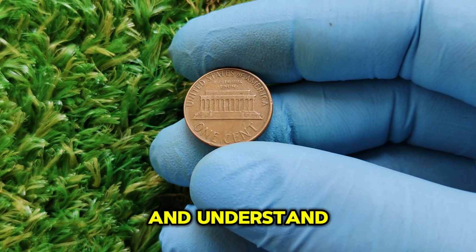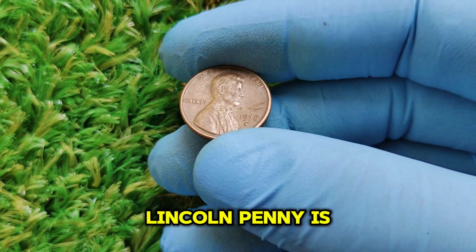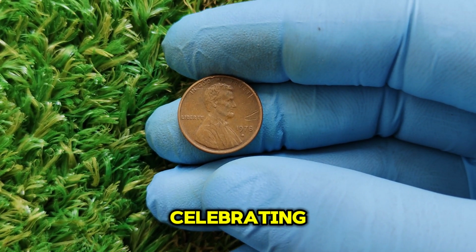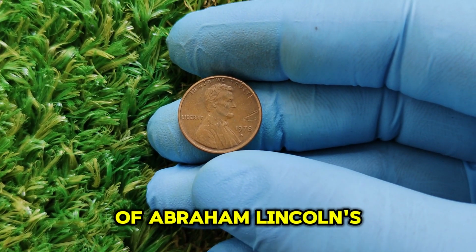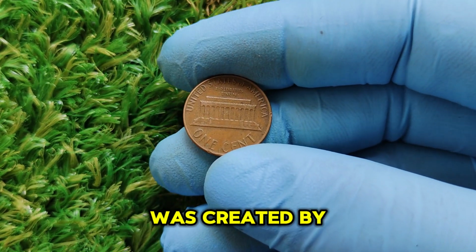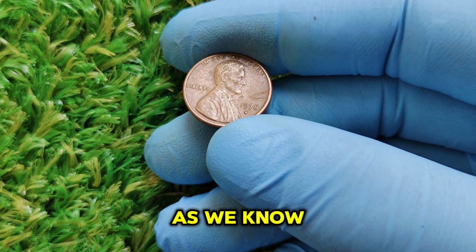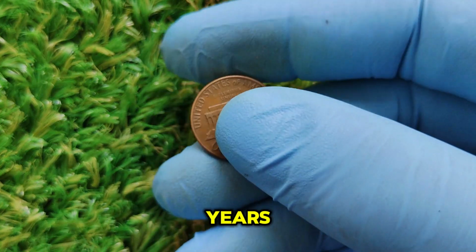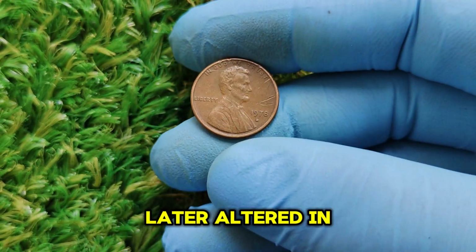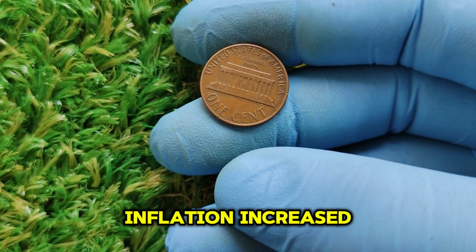Let's take a step back and understand the historical context behind this penny. The 1978 D Lincoln penny is part of the Lincoln cent series, which has been in circulation since 1909, celebrating the 100th anniversary of Abraham Lincoln's birth. The iconic design of the penny, featuring the profile of President Lincoln, was created by the legendary sculptor Victor David Brenner. The Lincoln cent, or the penny as we know it, has seen many changes over the years. Initially made from 95% copper and 5% tin and zinc, the penny was later altered in composition and design, especially as the value of materials and inflation increased.